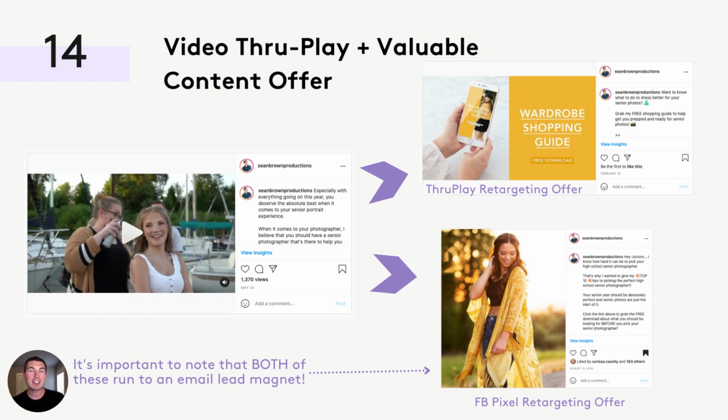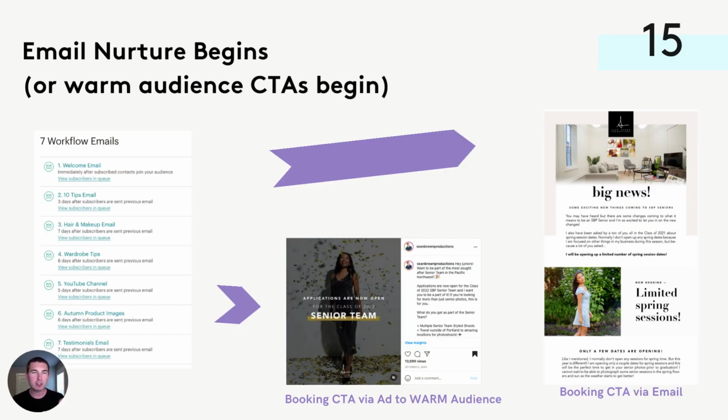Or if it's a really engaged audience, maybe we're running it to people that may already know about us, that have watched our page and a lot of our videos. Then we can do what we call a Facebook Pixel retargeting offer, where we present the offer to actually book with us once they already know us or know a little bit about us. The reason this works is, one, they may be part of our email audience, but also we're not leading straight to the booking offer. We're not going straight to the punch.